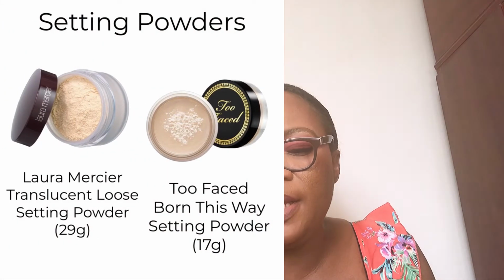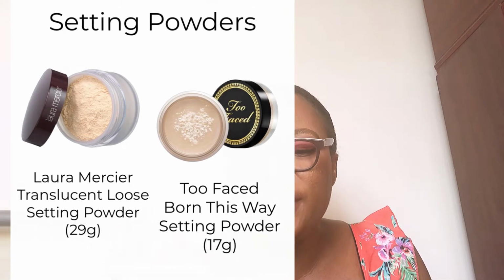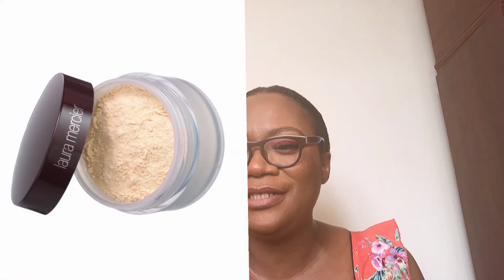And the next one, best in the market, is Too Faced. It's called Too Faced Born This Way Setting Powder. These are the best in the market that I can recommend to you when it comes to your makeup essentials this spring summer season. Especially that Laura Mercier one. You have no idea how good it is.